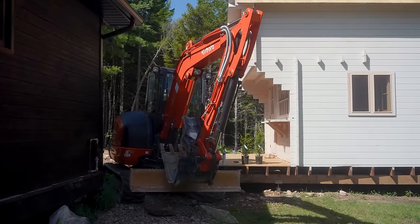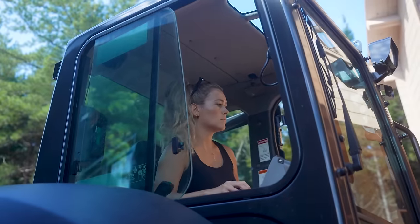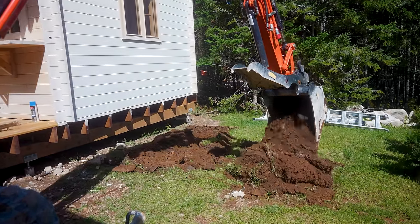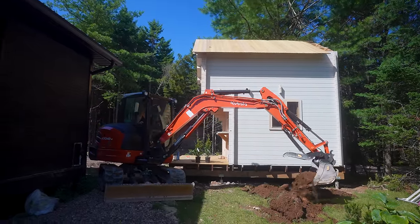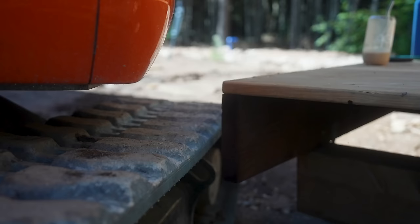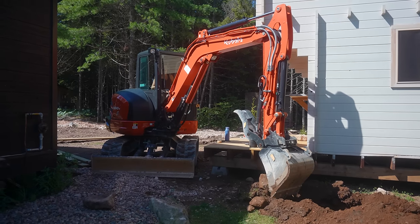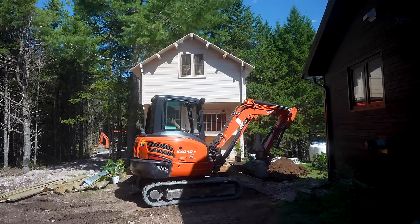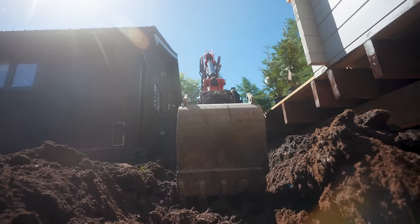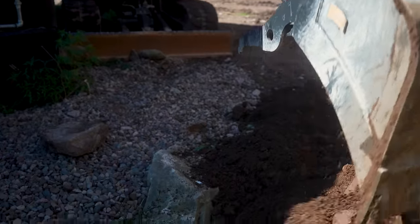Tight squeeze for the big machine. If you guessed gardening, you were right. Crystal is starting by digging our garden bed nice and quick because we have the excavator. We had to inch our way in between the Bunkie and the cabin. Quite nerve-wracking, but she is definitely the wife for the job. Slow and steady and repositioning yourself is definitely the key to digging this. That was incredibly fast. Within a few minutes, we have a garden bed ready to be planted.